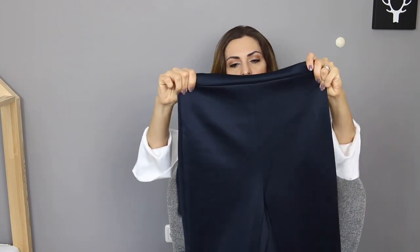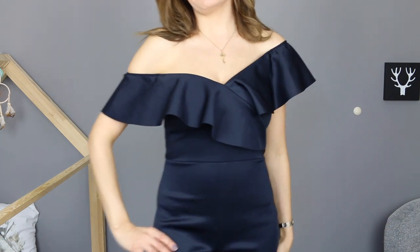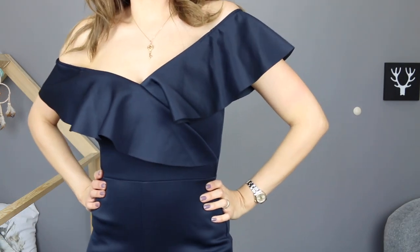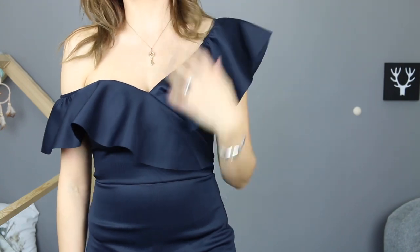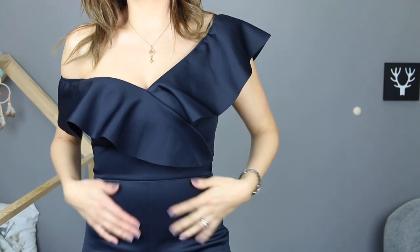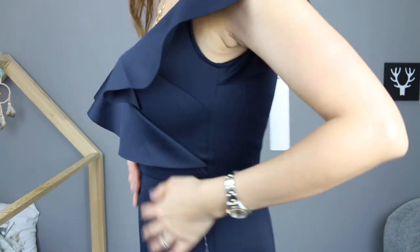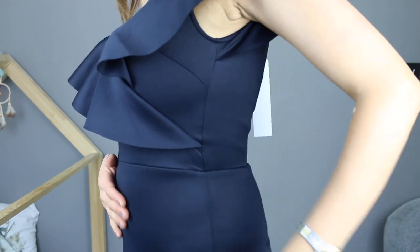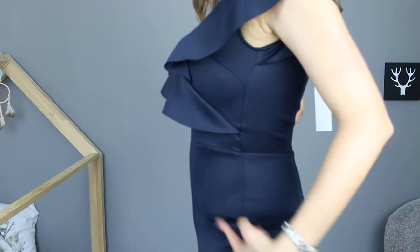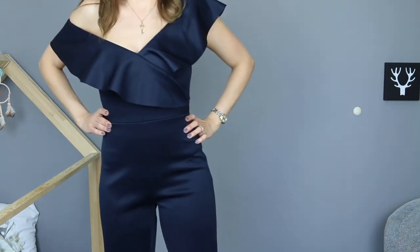Yeah. It's a little bit difficult to say my idea about it. The color is very nice, the form is somehow nice here. And the problem is it's very stretchy. And if you have a very small belly like me, you can see it, so everything on your body will be seen.